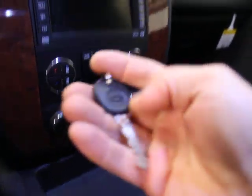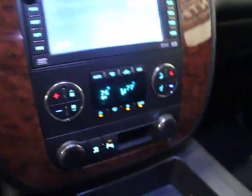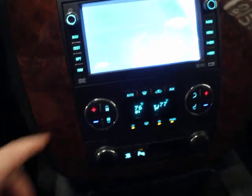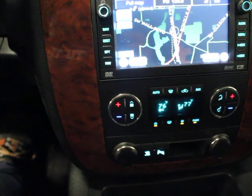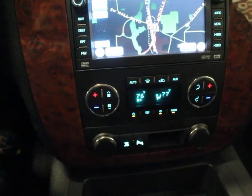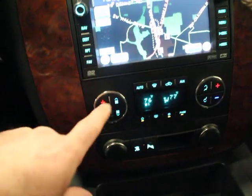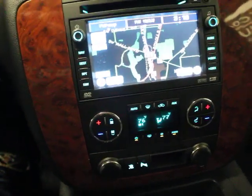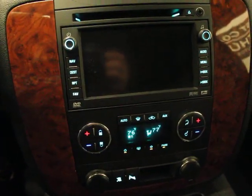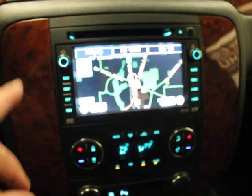And so I'll start it. I've got one set of master keys, and we have the books for it, which are in the glove box. So these are the buttons I'm talking about. I have never seen this generation Tahoe or GMC with the print still on these. These are always worn off. So anyways, you do have a backup camera, and you have rear parking sensors. So there's your backup camera. You do have navigation. You do have Bluetooth.